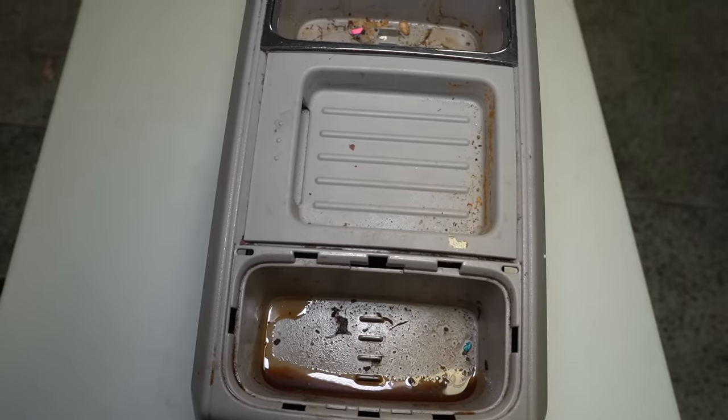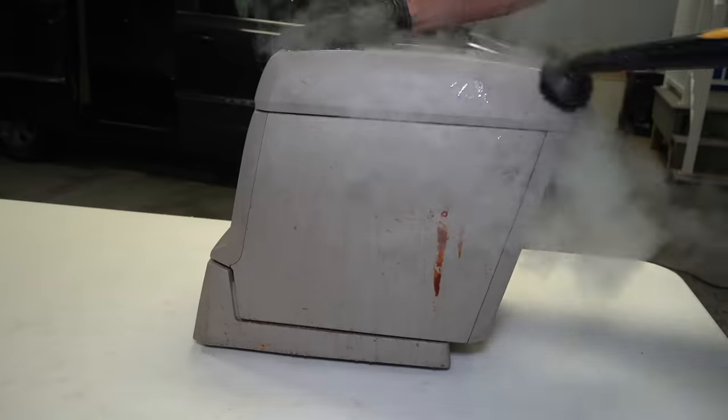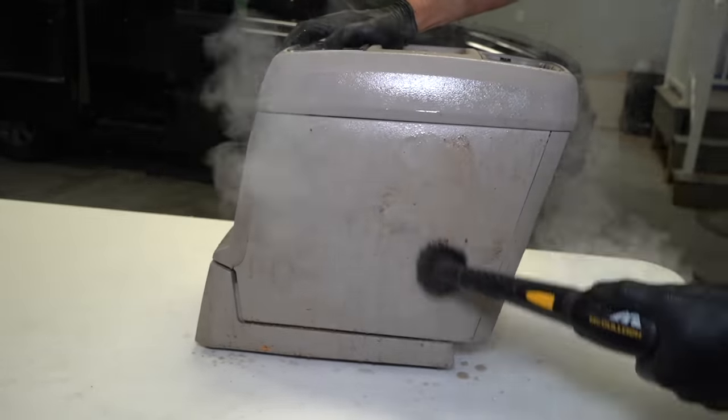Starting on this disgusting center console now, and I know I've said this before, but a steamer is easily the most versatile and probably the most important tool that I have as a detailer. Without one, there is really no way I could tackle some of the things that I see in vehicles.